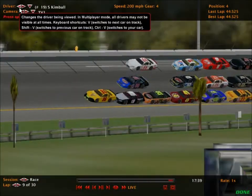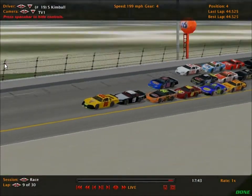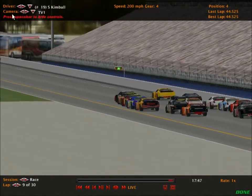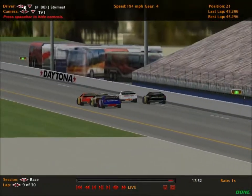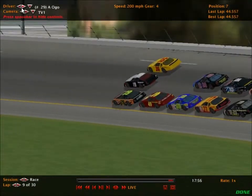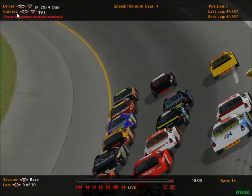Kimball, that was the fastest car in yesterday's practice. That number 19 car. Ran a 44, 111. I thought I saw some tire skids back there. I thought I heard something. Maybe not. Oh well. Going down to 3. Austin Ogo takes him 3 wide.